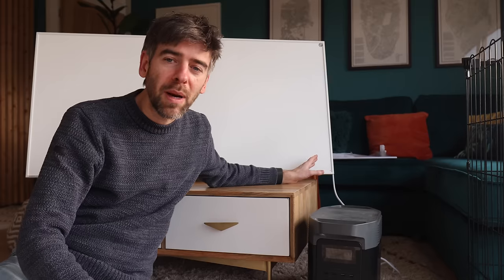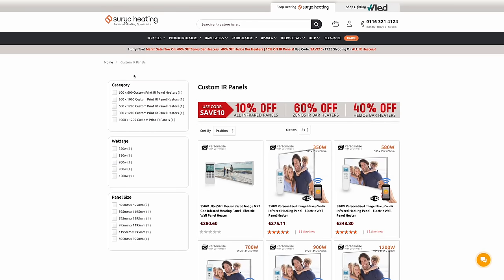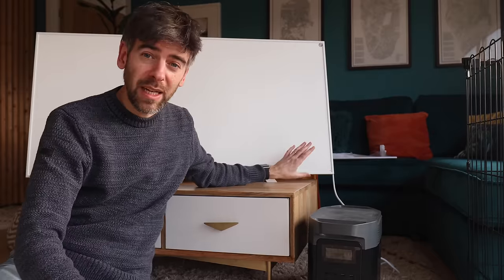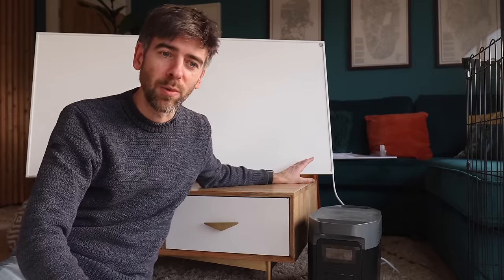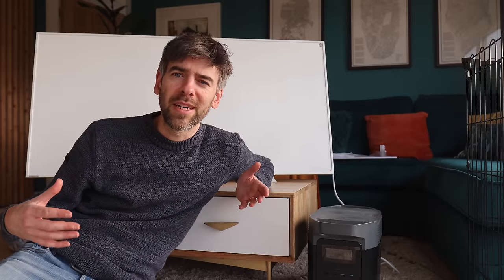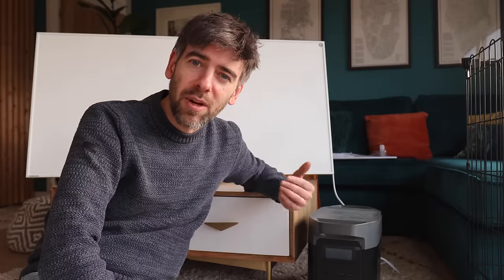We went for just a normal plain white one. You can choose your own custom picture or you can get one of the prints that they provide. You can't change it afterwards; you have to get it at the same time as you get the panel. You can also get mirrored ones as well. So if you wanted a mirror in your hallway that doubles up as a heater, then actually that's quite cool, isn't it? I'm going to turn it off for now and try it tomorrow morning when it's pretty cold and see what that's like.